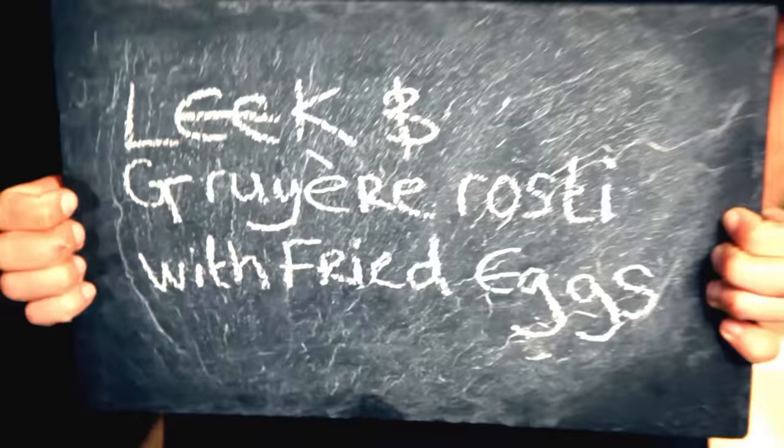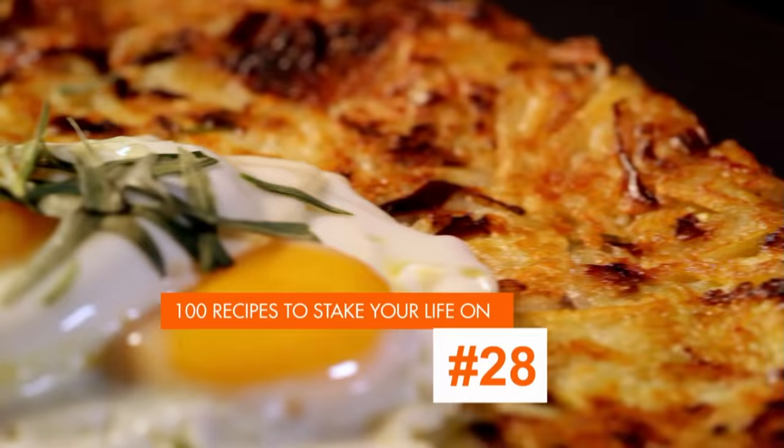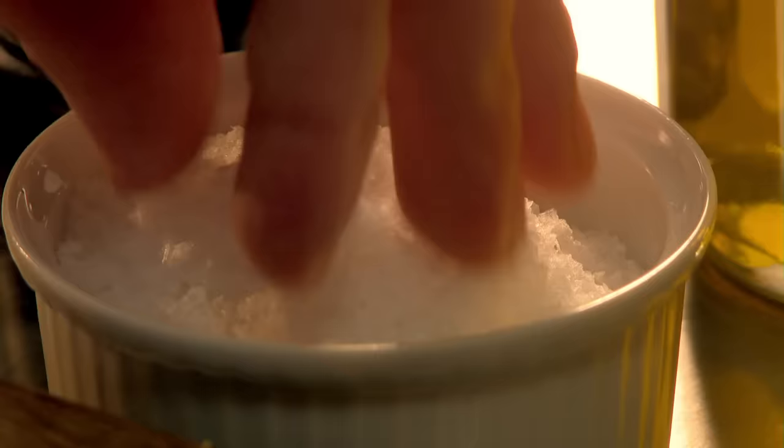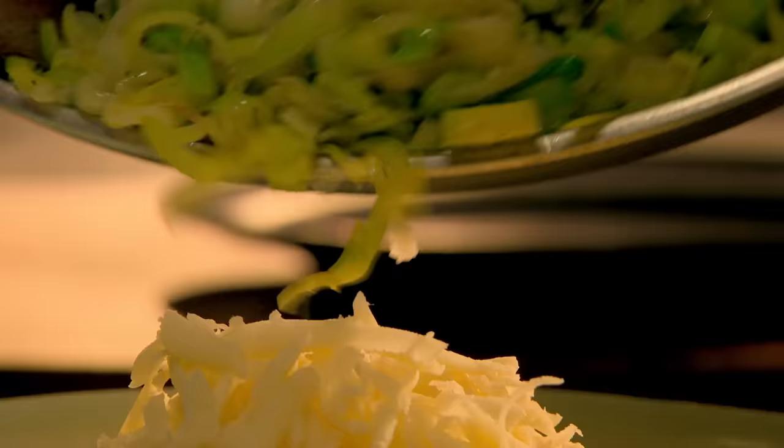My next great veg recipe is leek and gruyère rosti with fried eggs. In a hot pan, sweat shredded leeks along with a knob of butter and season. Next, grate parboiled potatoes and gruyère, a hard Swiss cheese with a great nutty flavour. Then combine with the softened leeks.